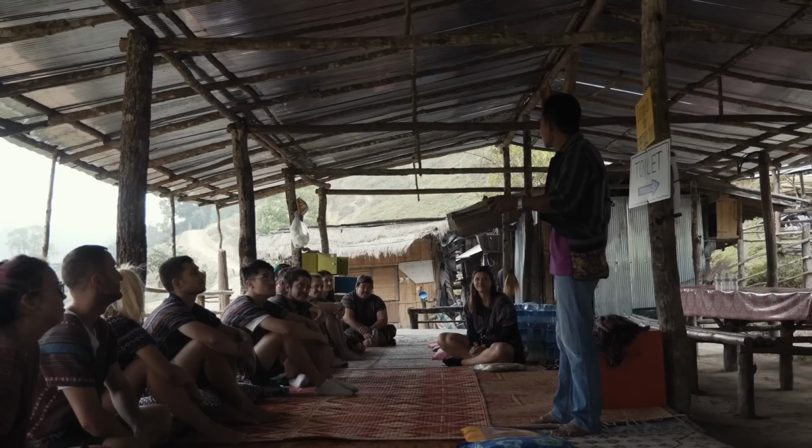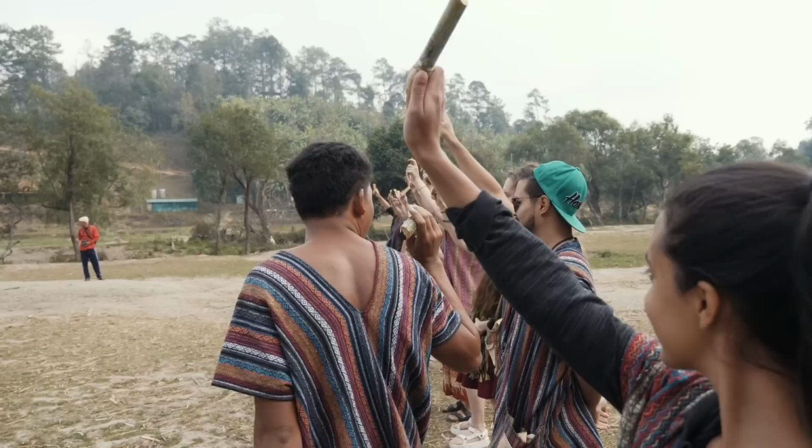Bon means up. So when you say bon to an elephant, that means you want the elephant to be really strong. So we just had a bit of a briefing up there, and now it's straight into feeding them some sugar cane. 1, 2, 3, bon! Okay.